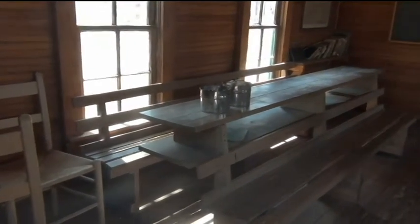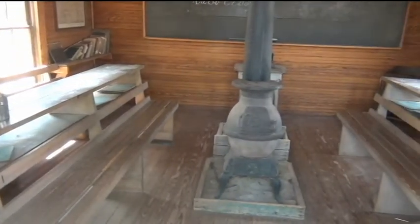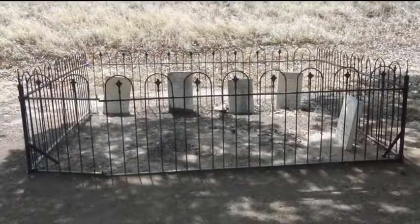This is a schoolhouse built in approximately 1890. Here is a fenced family cemetery near one of the houses. Family cemeteries were very common in the Old West. These tombstones were replaced on the real graves and the stones donated.